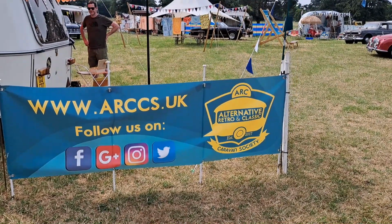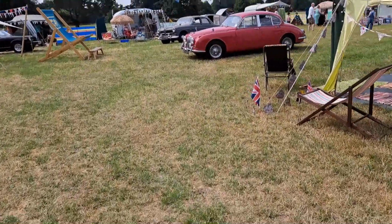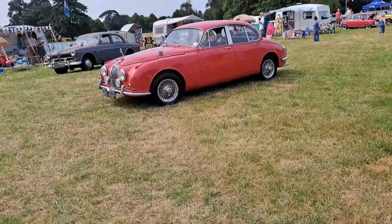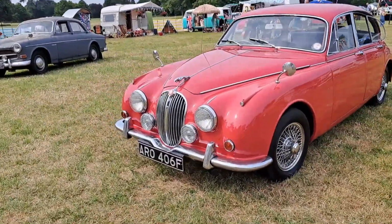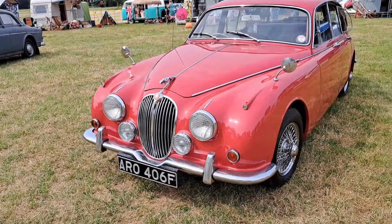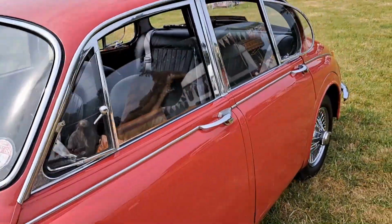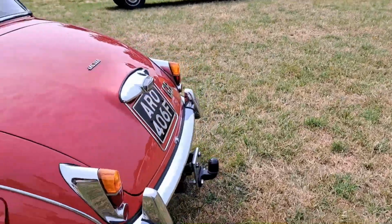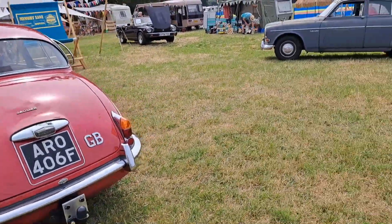So the Alternative and Retro Caravan Society have got an exhibit here. I'm not really knowledgeable about caravans. I'll leave that sort of thing to Mr. Bill. But we have got some cars in here. Mark II Jaguar 3.4, 1967 to 68. I imagine with that tax disc, it's probably a 68 model year. That is rather nice, isn't it?